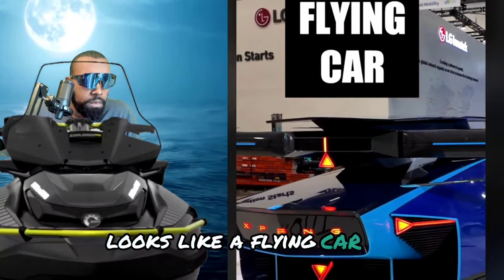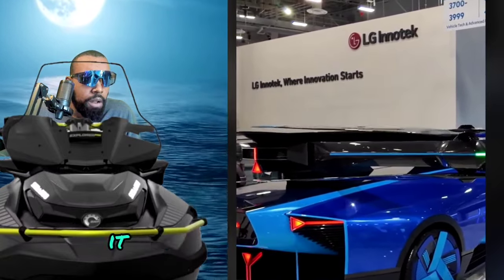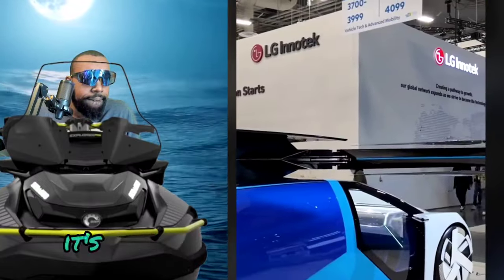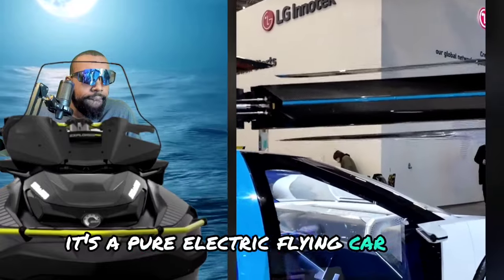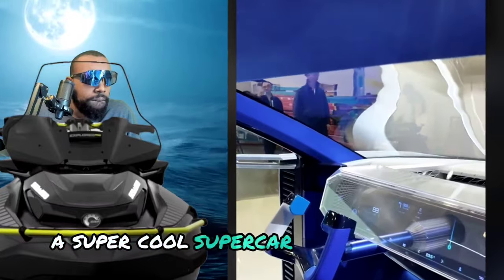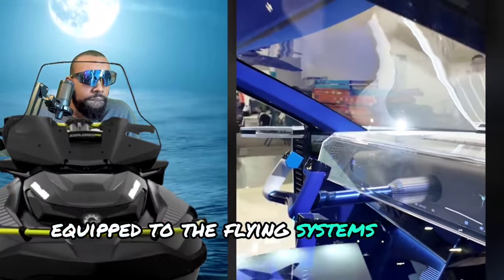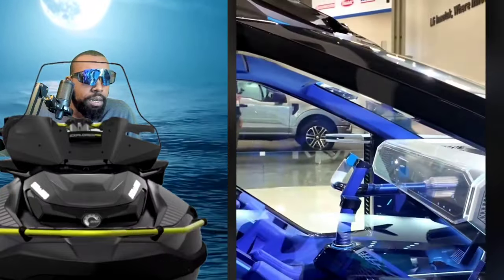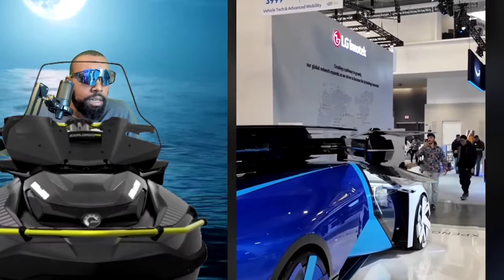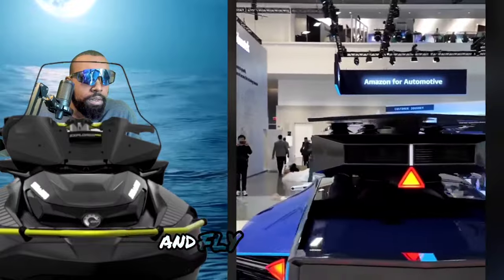What do we have here? It looks like a flying car. Yes, it's our flying car. It's our virtual flying car from China, Guangdong, Huijian. Yeah, it can take off vertically and land. It's a pure electric flying car. Yeah, it's just like a super cool supercar. And it's equipped with flying systems, and it can automatically close and open. Yeah, and maybe you can drive on the road and fly in the air.